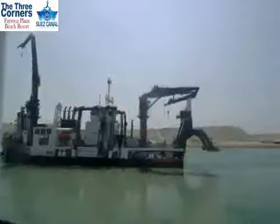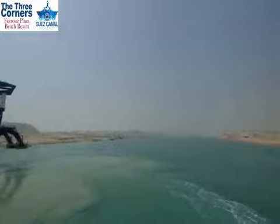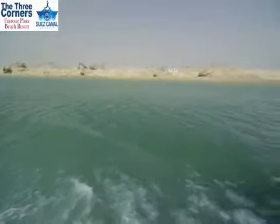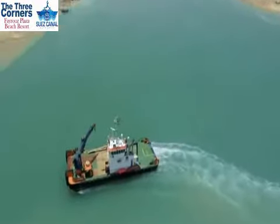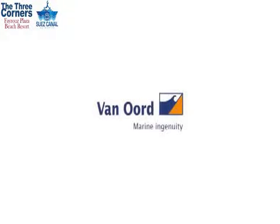The Suez Canal makeover is without a doubt one of the most mind-blowing dredging projects of this decade. The immense landmark is now ready for the vessels to pass through. In its list of epic man-made structures, Egypt can add the second Suez Canal. A 21st century icon was realized thanks to Van Oord's marine ingenuity.